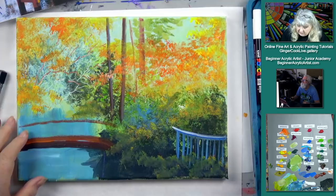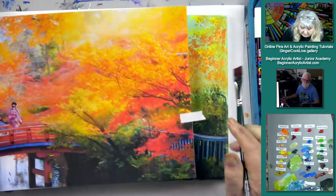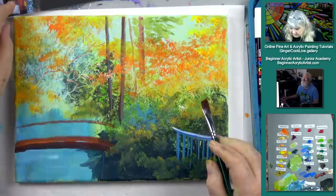All right, so we're back to our picture. Now we're starting to... Is it dry enough, my queen? Yeah. Okay. We're back to our picture. Now we're coming up into some of our brighter yellows. And I'm going to just use probably... Let's see, what brush can I use?